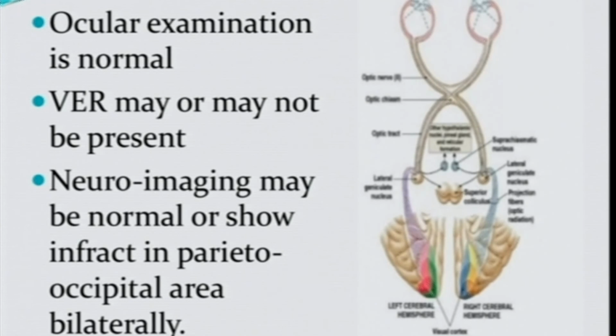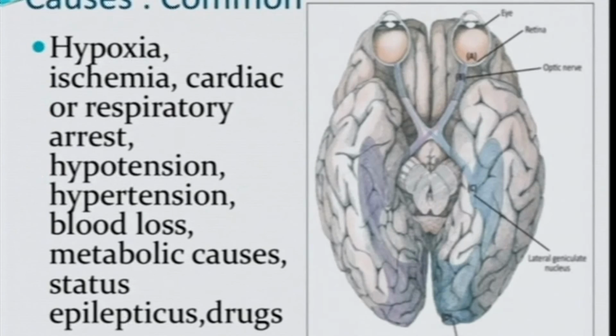And in these preterm children, the commonest pathway involved, not the visual cortex, is the optic radiation, which presents on imaging as periventricular leukoencephalopathy, periventricular leukodystrophy. Or if the patient comes very late, then it would be periventricular leukomalacia with a dilatation of the lateral ventricles.